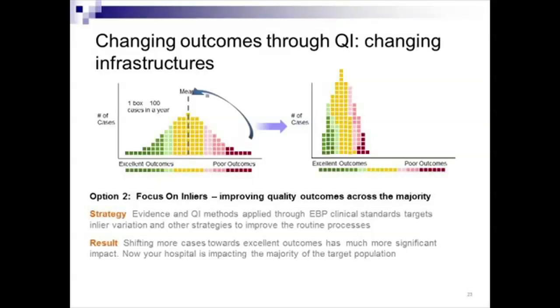So my strategies then may be using best evidence, using quality improvement methodologies through evidence-based practice clinical standards, targeting the inlier variation, not the outlier variation. I've changed the entire infrastructure. What that does then is it helps me move the entire curve to the left, and I no longer care as much about the outliers because now the vast bulk of my population is performing in the excellent outcomes area. So this results in a better outcome for the population, and now your hospital is impacting the majority of your target population rather than being prescriptive to the few outliers.